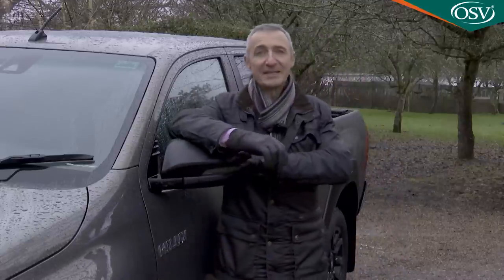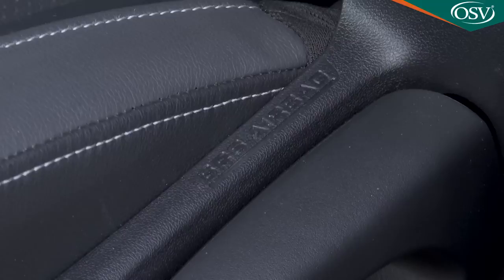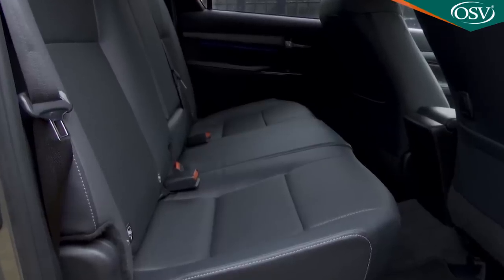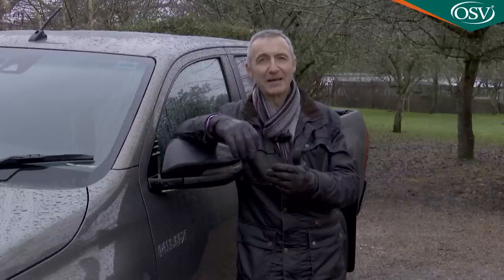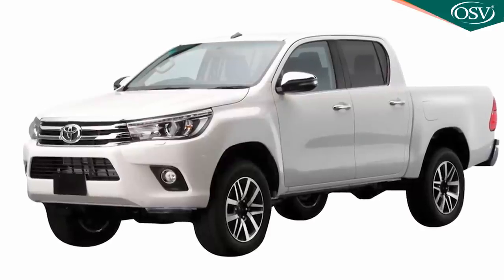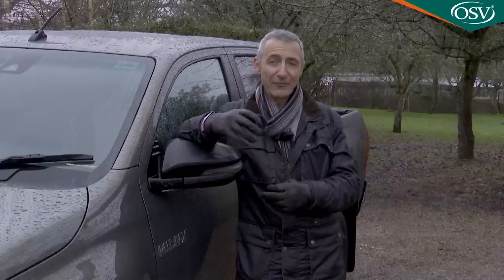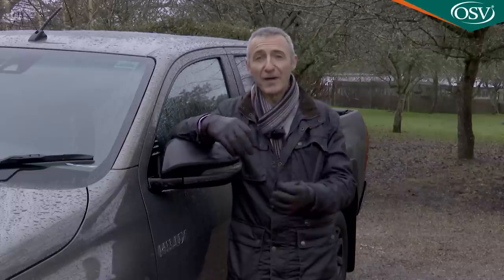As for more expected passive safety features, well, there are twin front, side and curtain airbags, plus a driver's knee bag. In double cab models, Isofix child seat mountings are provided for the two outer rear seat positions, although we are disappointed to find that with the base Active spec, the central rear seat passenger doesn't get a proper three-point belt. At the original launch of this Mark 8 model back in 2015, Toyota increased the strength of this pickup's ladder frame chassis by 20% to help the vehicle withstand collisions more effectively.